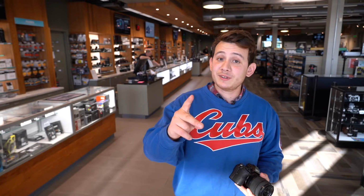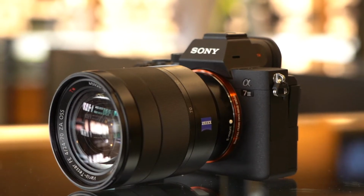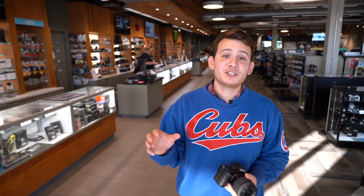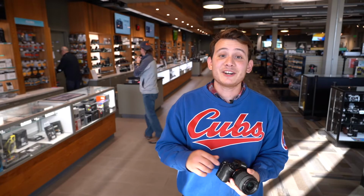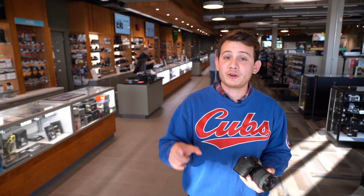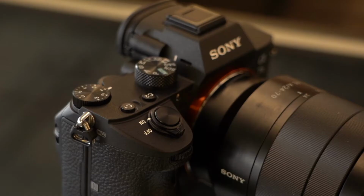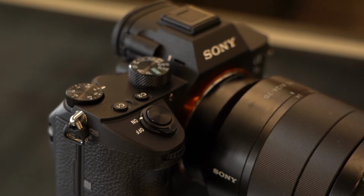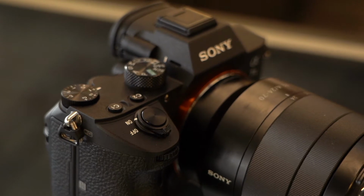So camera number 2 is going to be the A7III coming in at $2,000. It's a 24 megapixel full frame sensor that'll shoot 10 frames a second in burst mode. It also has a really fast and really reliable autofocus system, especially if you're photographing people or pets. The eye detection is really, really great. You're going to have 425 contrast detect autofocus areas and 693 phase detection points too.